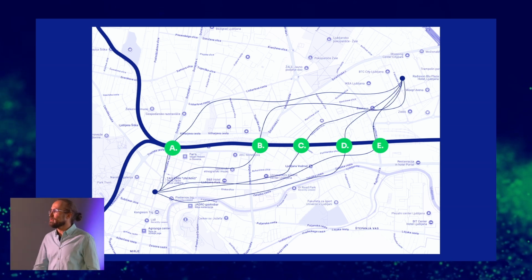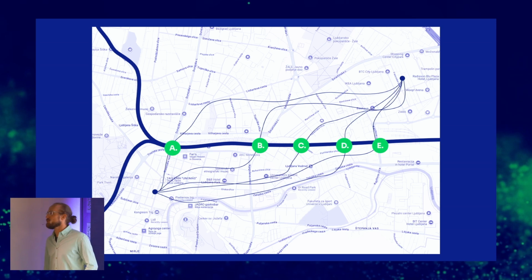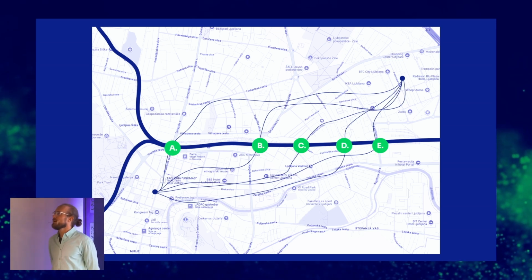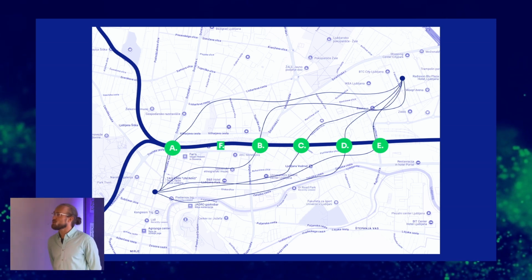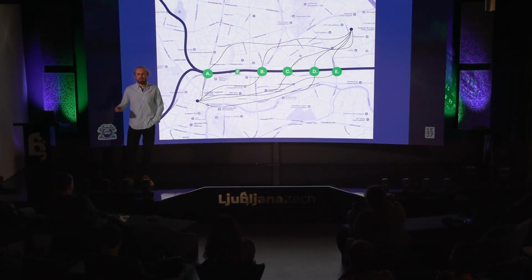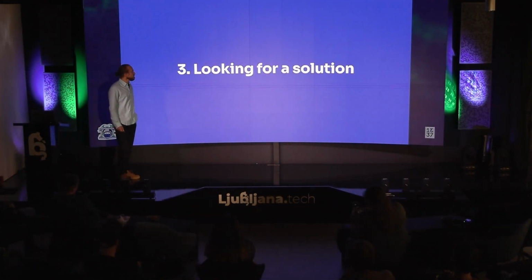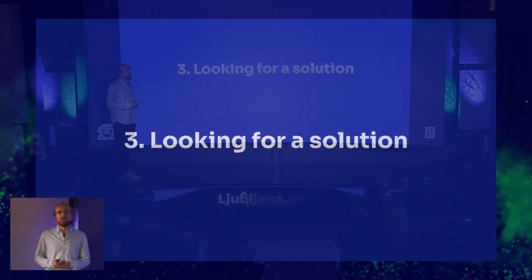I hear C many times. If it says it's not on the map, what is not on the map? Oh, this one. Yeah. The one number F is the one underneath the railway station. So you would take that. Okay. Let's find out later.